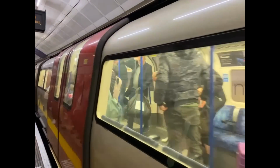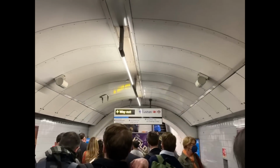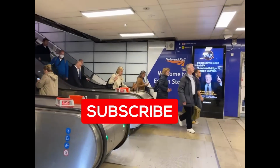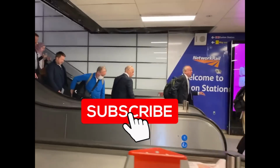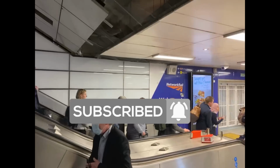On this day, 26th of April 2022, Avanti West Coast's newly refurbished Pendolino train is now in its second day of service. So I've come to Euston to check it out for myself and see whether it's worth the hype. Without further ado, it's time for me to head to the station and get this show on the rails. So let's go.